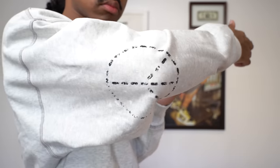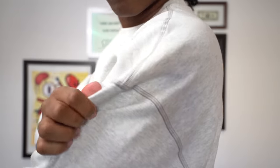And then also this looks like a pre-worn screen printing, so it just has that perfect balance between contemporary style and vintage style. But I'm really excited to wear this. This is something I know I would wear over and over again.